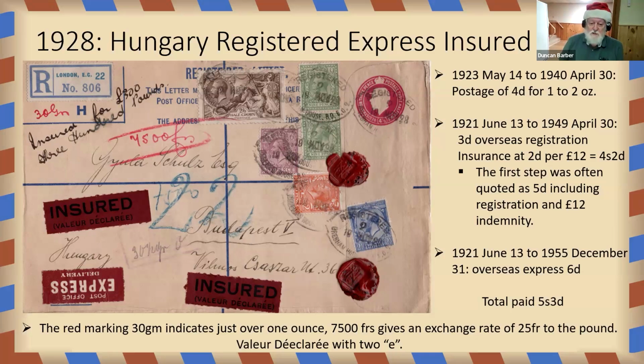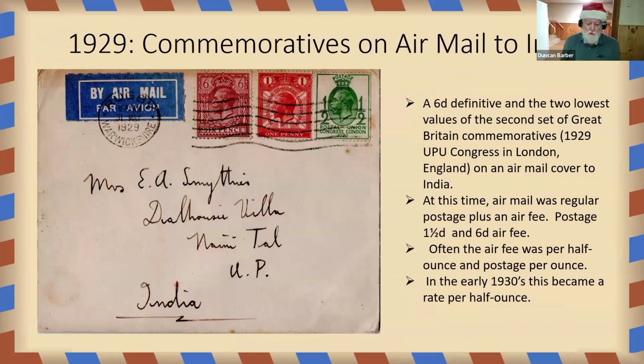Yes, the introduction of commemoratives. Often postal historians don't worry too much about commemoratives, but they do make things more interesting. And if you look closely at the edge of these stamps, apart from the foxing, because it went to India, those 2 stamps really look like they've been from booklet panes because of the guillotined edges.